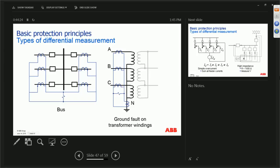Another type of differential protection is called a partial differential, where we look at the currents flowing through each of the phases, and we add them together. And of course, the summation of these three together is equal to 3I0. We compare that current to the current flowing in the neutral, and under non-fault conditions, these will balance out with respect to each other. But when we get a ground fault, then they won't be equal, and we'll trip right away. This could be called restricted earth fault or partial differential, both the same kind of name.